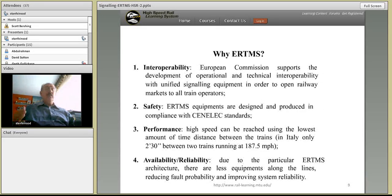So the reason ERTMS is coming into play and being adopted is the creation of operational and technical interoperability to open the railway markets to all train operators, to create the highest safety criteria that are possible, and to be used to increase performance and reduce train spacing to the minimum necessary for safe distance between trains.